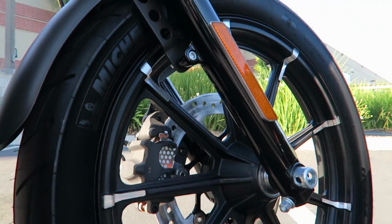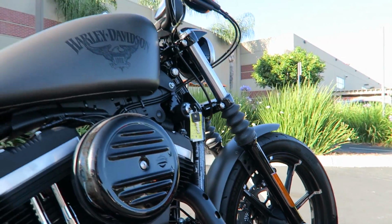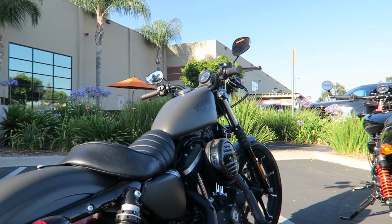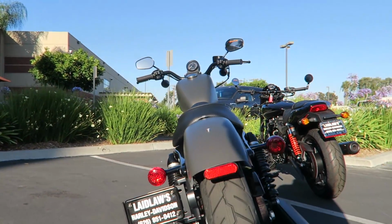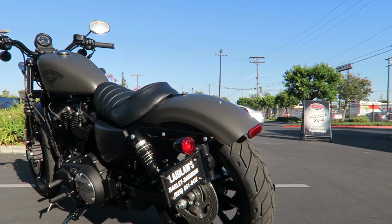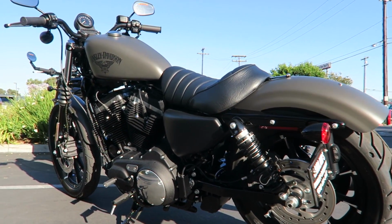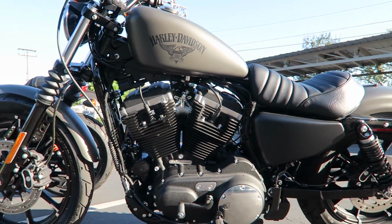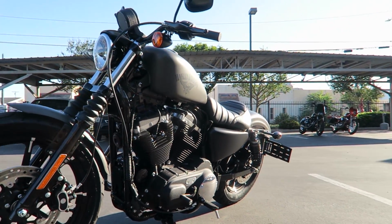So you've got a single disc brake in the front. Brakes aren't bad. You've got a 19-inch wheel in the front here. It's a 17-inch wheel on the Street Rod. Again, one more thing that lends towards the 883 being more of your classic style cruiser. Side-mounted license plate there. You've got what Harley calls a tuck and roll solo seat on this bike. A lot of blacked out cosmetics on here, which isn't really much different than the Street Rod. Both of these bikes have that blacked out, dark custom look to them.